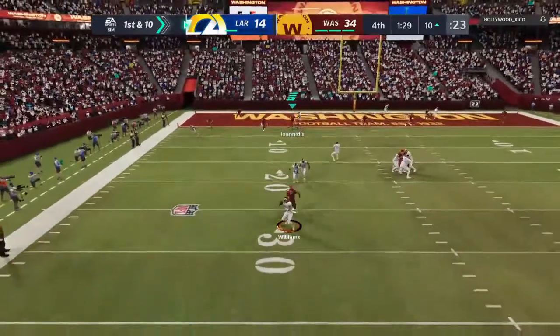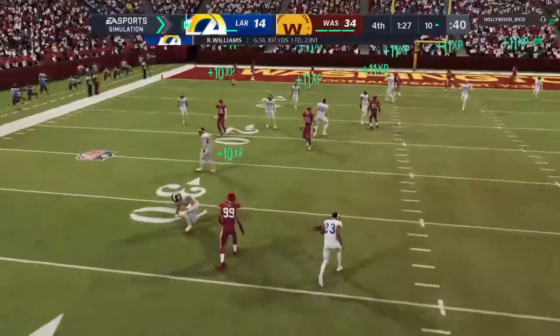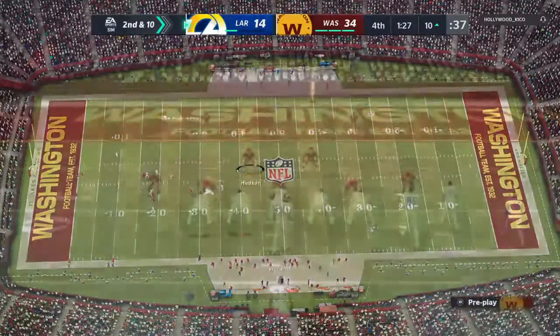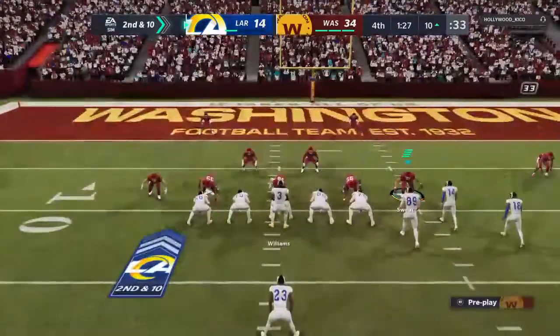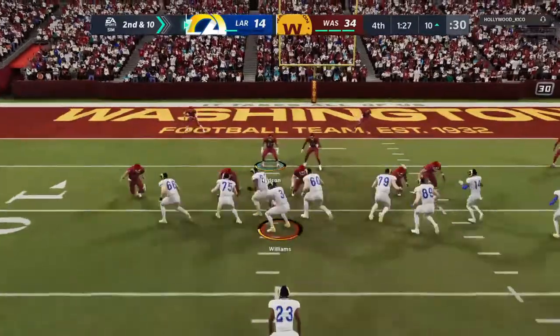Buying time to his left. And he'll just chuck this one up into row G. It's incomplete. Tell you what, partner, after he ices down, he's going to need a nice long soak in a hot tub after this one. He's been under duress the entire game. And once again, hit as he throws. Fortunate that one wound up incomplete.